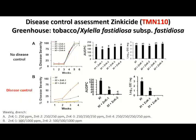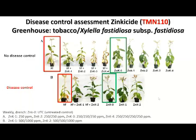But when he started using a little bit higher concentration, the more he added to the tobacco, we saw a significant decrease in the AUDPC. And you can see at the higher treatments, we see practically no disease. And for the bacteria, we couldn't find any Xylella. They were all gone. So we were encouraged by this.